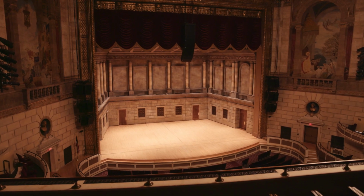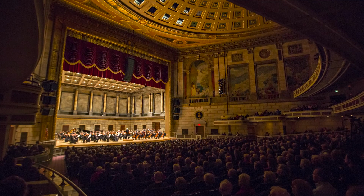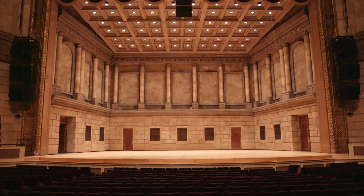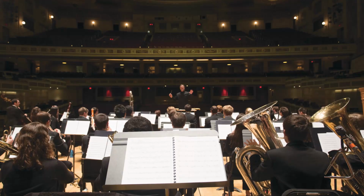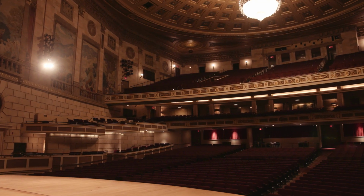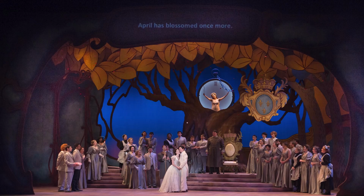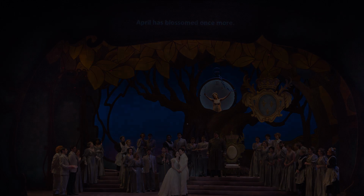Welcome to Kodak Hall. Kodak Hall is our largest performance space here at Eastman, seating around 2,300 people. Kodak Hall is used by all 4 of our large-scale instrumental ensembles, which perform and rehearse regularly in this space. Each ensemble performs 4 concerts per semester. This space is also used to stage our spring opera production. In the past, we've performed works such as Don Giovanni by Mozart and Massenet's Cendrillon.